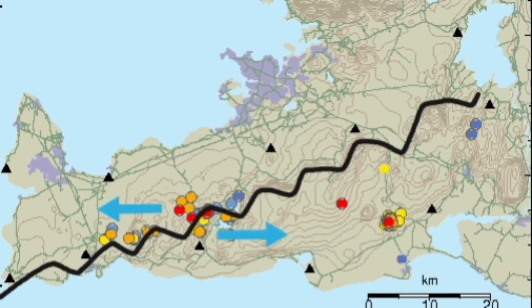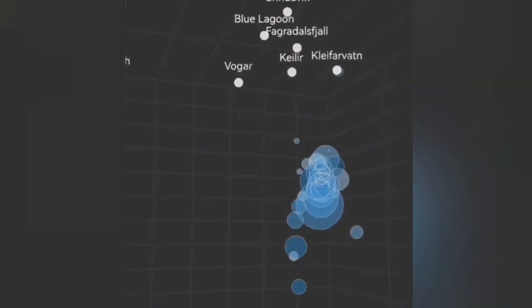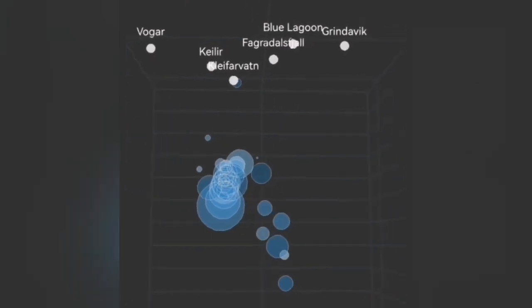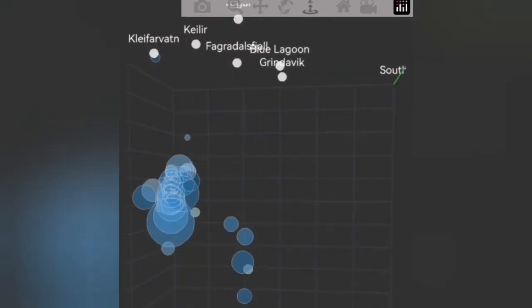The pulling apart of the land in this area creates this extension and transfers the movement through those transform faults, the top parts at a shallower angle. And most of it at the moment is concentrated in the Krýsuvík area. And we can see in the depth model of these earthquakes, they're concentrated around the depth of 7 to 5 or 4 kilometers. This is the area where earthquakes are happening.